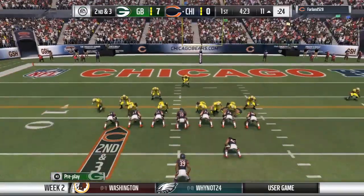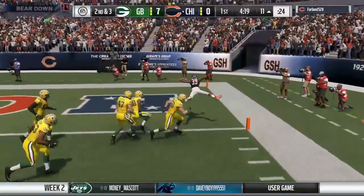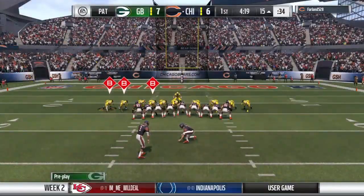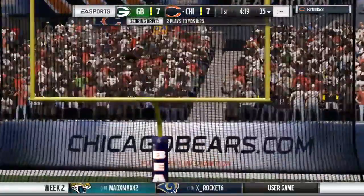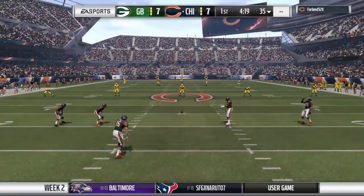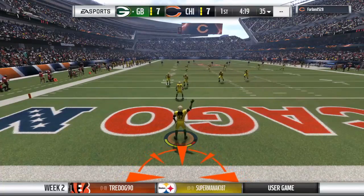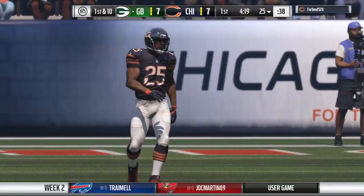They come up in an offset I. First carry for Thomas Rawls. And he takes this one in for a Bears touchdown. Thomas Rawls, his first touchdown of the new season. And the Bears are an extra point away from tying the football game. So a tie ball game here as the kick's away. And they will not get a chance to return this one as it's through the end zone for a touchback.